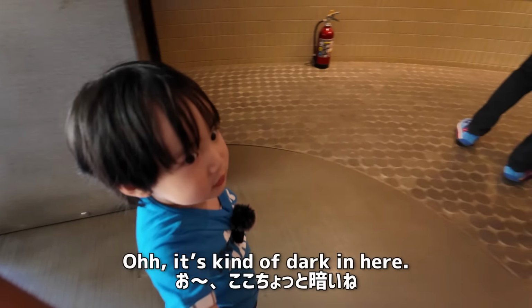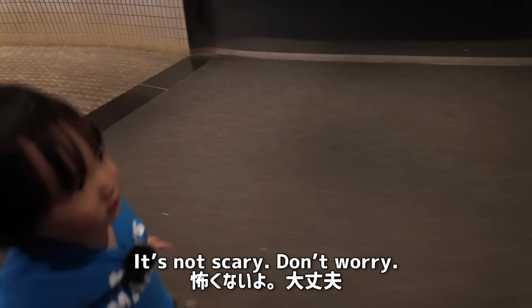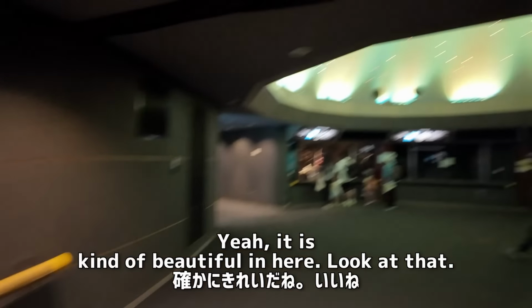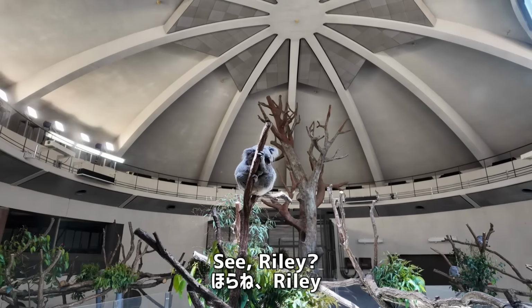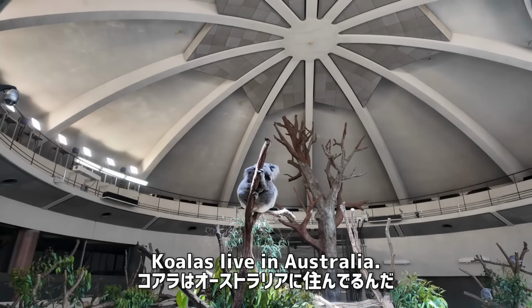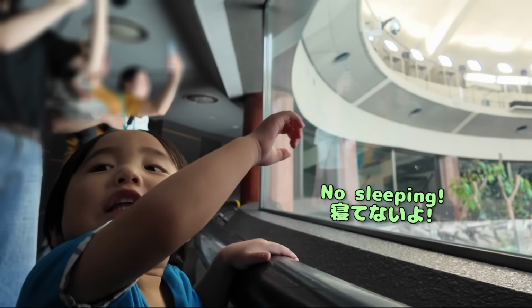Ooh, it's kind of dark in here. Yeah. What do you think you will find in here? No, scary. It's not scary, don't worry. Beautiful. Yeah, it is kind of beautiful in here. Look at that. Do you see the koala? Cute. Yeah. See, Riley? It's sleeping. Koalas live in Australia. They're marsupials. They carry babies in their pouches. No sleeping. Yeah, it's awake.